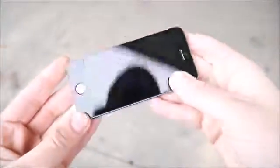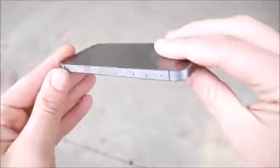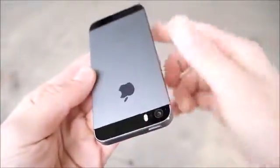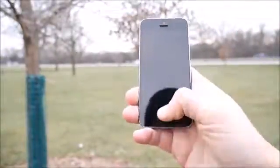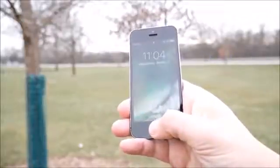Now, in terms of build quality and design, if you decide to buy the iPhone 5S here in 2017, you're gonna have an incredible design. It's still great build quality, exactly the same as what you're going to find on the iPhone SE, but this one has chamfered edges, whereas the SE has matte edges. So this one actually might look a little bit more shiny around the edges, but great build quality and a Gorilla Glass display.